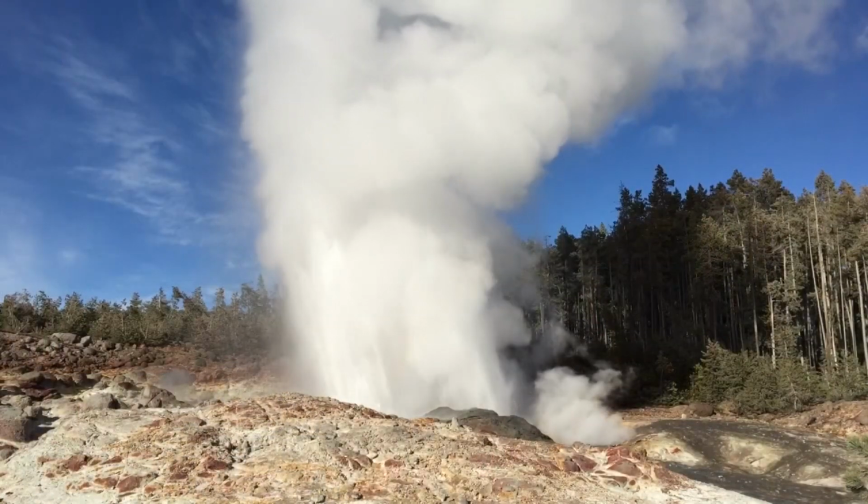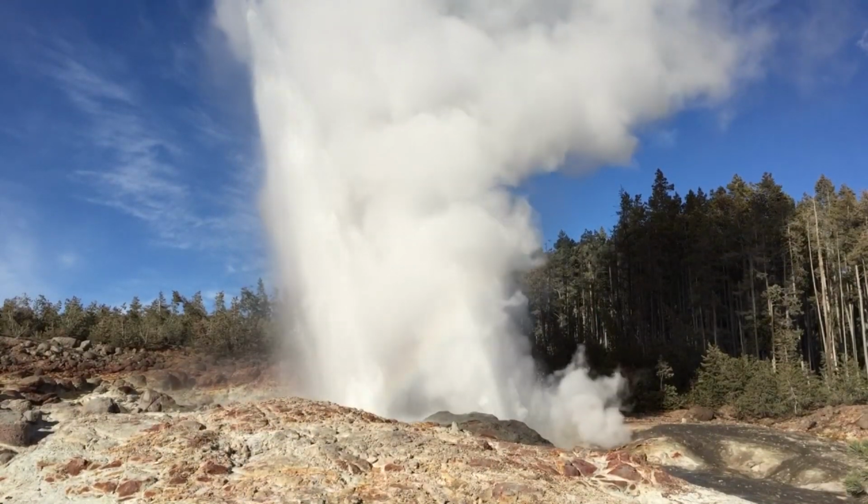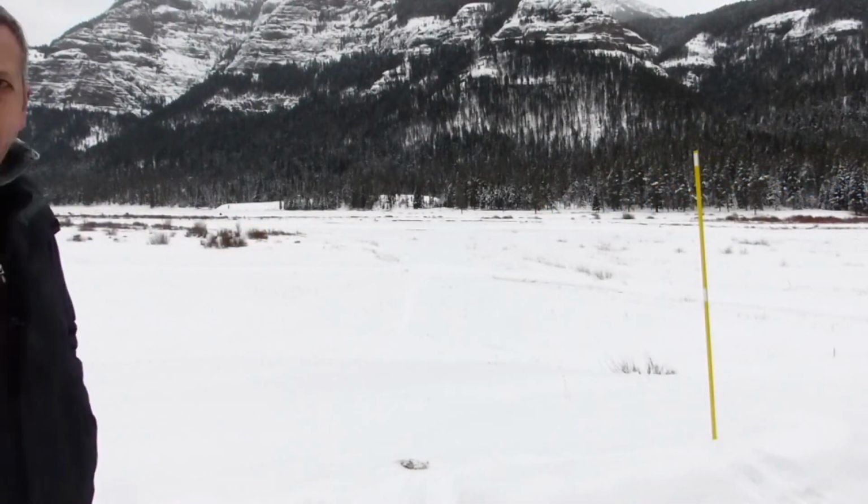Yellowstone National Park has two big drawing cards. One is right over here, thermal features. It's estimated there are at least 10,000 in the park, along with half of all the world's geysers. The other big draw is animals.